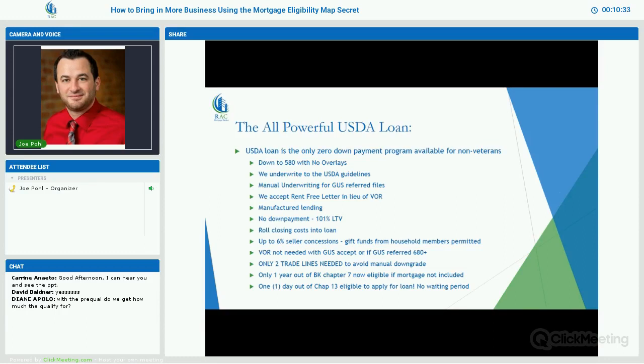We do manual underwriting for GUS referred files. And the guidelines are very lenient. The only restrictions that I really see that could cause a problem are the income eligibility. I know in the Tampa area, I think the limit is set at $75,000 or $76,000 a year. But you could rework those numbers depending on how many dependents you have and other payments you're making. We also accept rent-free letters in lieu of VOR for USDA.